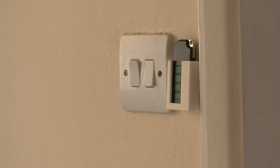Inside the house now, in the hallway next to the switch by the door, I have printed a little holder to hold one of the spare remotes for the garage door. Kind of handy just to bang that on the way out without fumbling for it.